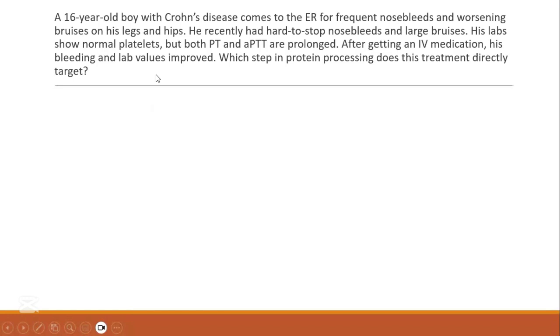So we've got a 16-year-old boy with Crohn's disease coming to the ER for frequent nosebleeds and worsening bruises on his legs and hip. He had a non-stop nosebleed recently and large bruises, and his labs show normal platelets, but both the BT and aPTT are prolonged. After getting an IV medication, his bleeding and lab values improved. The question asks, which step in protein processing does this treatment directly target? And of course, the answer here is post-translational modification.